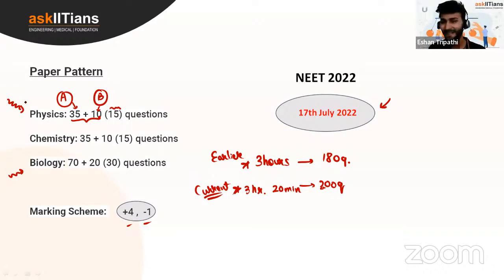Because this is the feedback that I've had from many of you in the past, that physics turns out to be the most difficult out of all subjects, physics, chemistry, and biology. This is the main pain point in our NEET preparation. Throughout the year we have it, but definitely it's a little more mathematical and becomes a little more difficult, but it's still crackable.